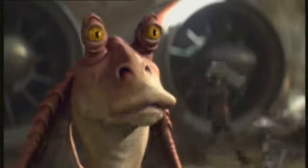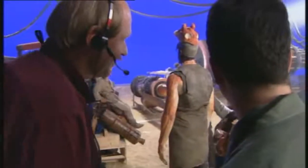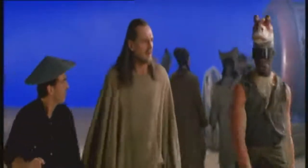In terms of Jar Jar's performance, it really all started with Ahmed Best. He would play the scene with the actors. So I blocked it out, and I directed the actors and Ahmed the way I wanted the scene to be played.